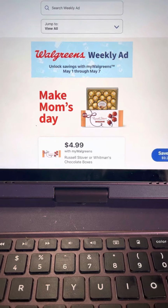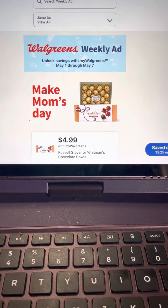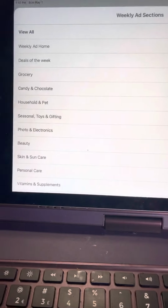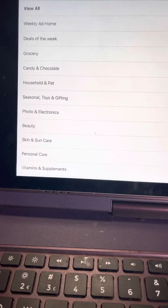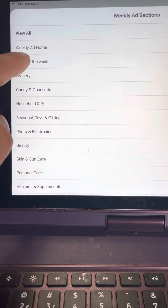And here is what comes up. So we want to see the deals of the week. So we're going to click this here. It's going to give us this list here. And we are going to select deals of the week, which are here.